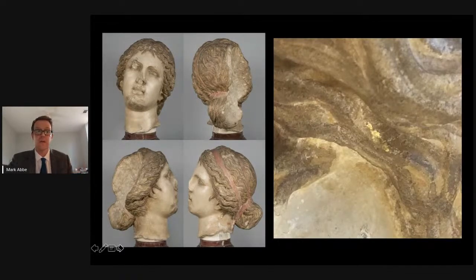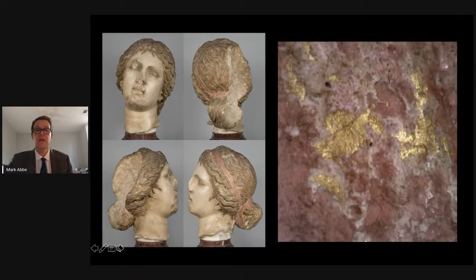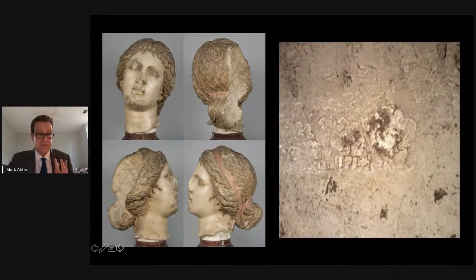Here we can make out the whole patterning of it, and the pink organic dyed diadem with a pattern of gilded ornamentation. We even have on the flesh surfaces of the face traces of what appear to be an ancient wax layer akin to ancient ganosis.